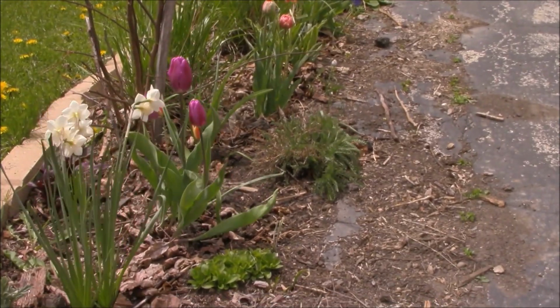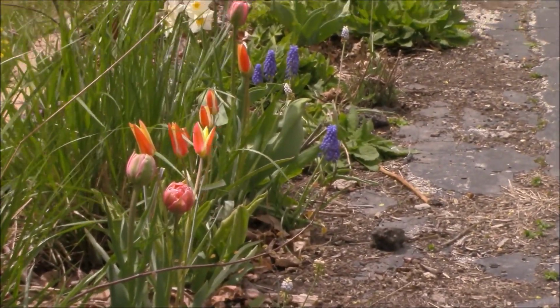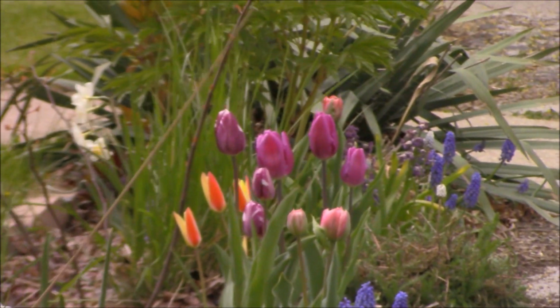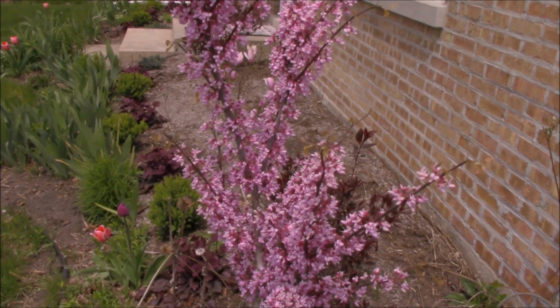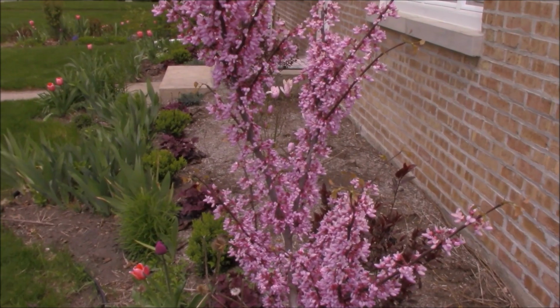Along my driveway here, I have some tulips that are blooming, some grape hyacinths, some daffodils. Really been enjoying the color from them. This is the redbud that was given to me by a mistake.